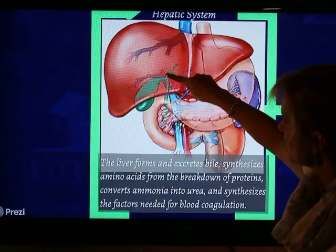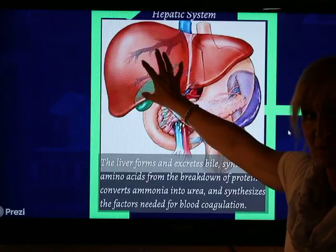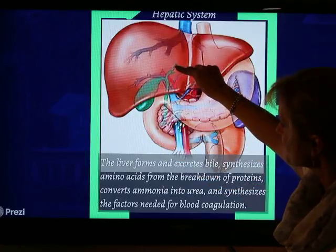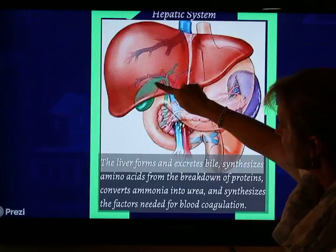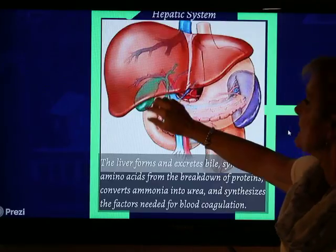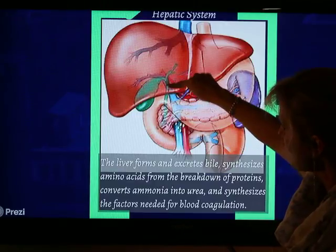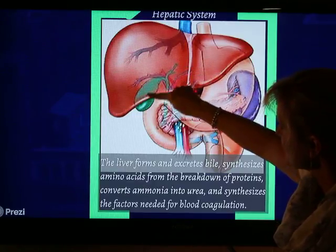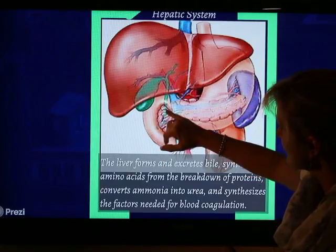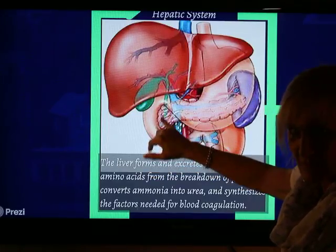And here's the gallbladder, and it comes down, and you've got bile ducts here. One of the things that the liver does is to produce bile, and it stores the bile in the gallbladder. And you'll see here you've got some bile ducts that come out. Another word for gallbladder is chole, C-H-O-L-E. And this is the common bile duct here, because the bile ducts will come out of the liver, one comes out of the gallbladder, and the pancreas also has a bile duct that comes out, and where they all attach and come down into here is the common bile duct.